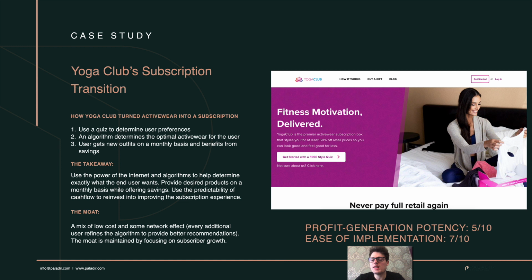So the ease of implementation, I ranked it at 7 out of 10 because I think starting this strategy is not that difficult. But the reason why it's a 5 out of 10 profit generation potency, which is quite high considering the ease of implementation, is because once you've started this process, it becomes harder and harder to compete with you over time. And that's the kind of business that I like and that you should like. You should like a business where the longer you run the business, the harder it becomes to compete. And in general, it's the case. But with this one, it's a particularly pronounced pattern.